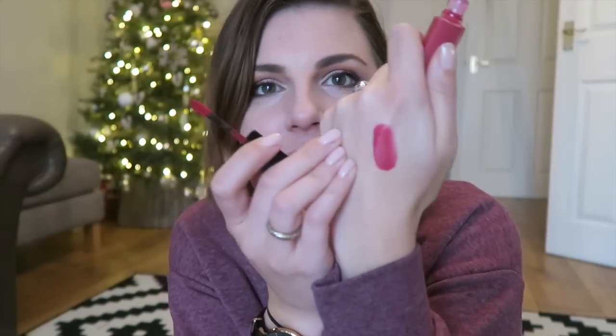But that's such a Christmassy colour to me. This is such a great alternative to red. If you feel like you can't pull off a red, you haven't found the right red for you, go for a really deep raspberry pink. I think that suits me more than a red. And I love, love, love, love that colour.